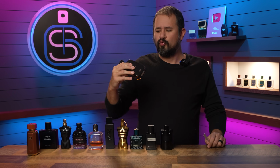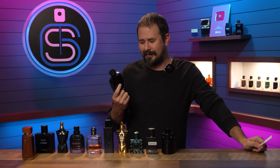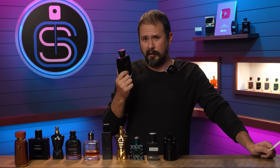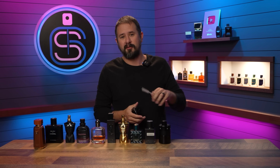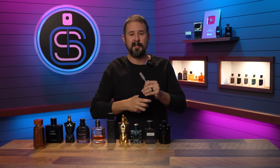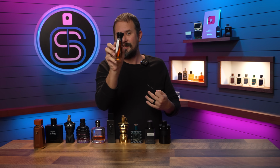It is really, really strong. It's very potent. It's an extrait de parfum. It is extremely, overwhelmingly oily also. So when you spray this on your skin, which I'm not gonna do, it just leaves a sheen of oil where you sprayed it. Of course, like I said, really strong, lots of performance, but do be aware of that. I wouldn't spray a white t-shirt, for example, with this. You're gonna stain it up.